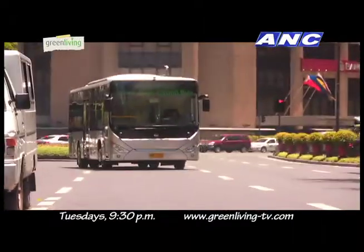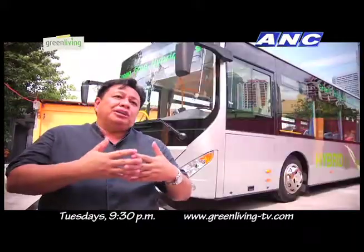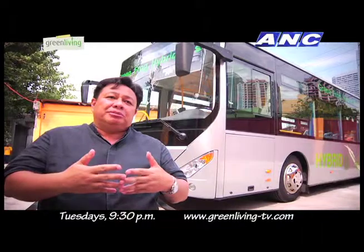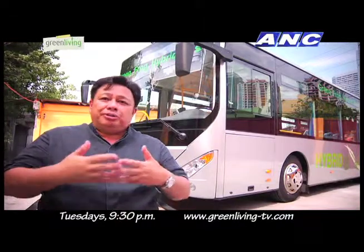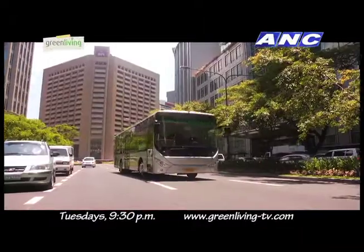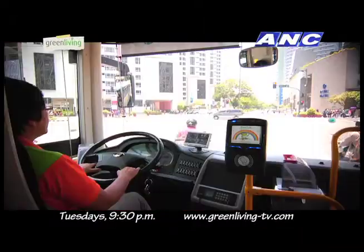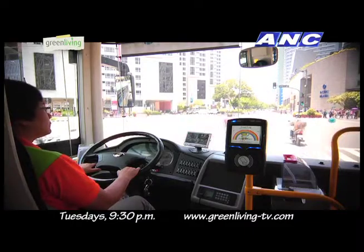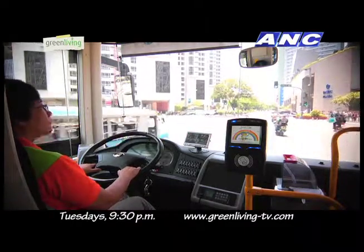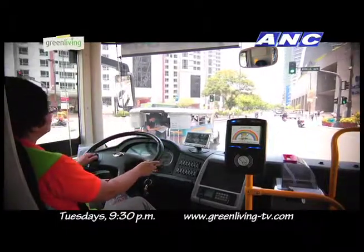We want to promote environmentally friendly transportation, and I think this is the way the government could actually put their money where their mouth is. Let's pass a law to promote hybrid buses. Let's pass a law to promote environmentally responsible transportation. The road to an efficient and eco-friendly transport system in Metro Manila is a long and bumpy one, but the team behind Green Frog Buses hopes to make it a comfortable ride.